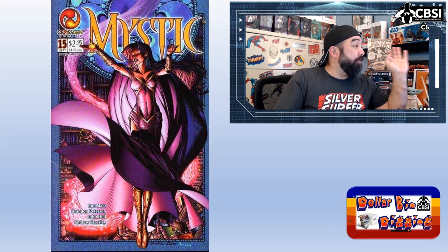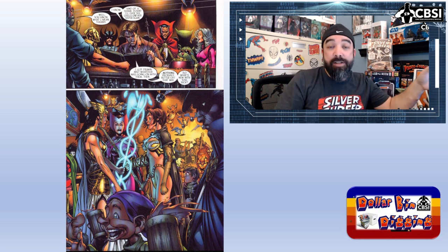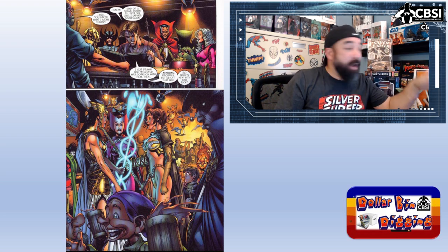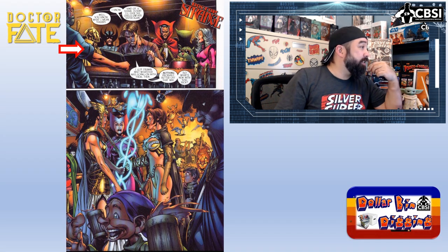So if you look at this layout, I love these kind of Where's Waldo type montages. They throw things out and there's all kinds of little hidden gems in there. I'm not going to list them all because I don't want to get all the names wrong, so I'm just going to throw out some of the ones that I spotted. So we have, if you can see, Dr. Fate sitting right there up near the bar. You got Dr. Strange a little bit down the way from him. I think that's Clea next to him.